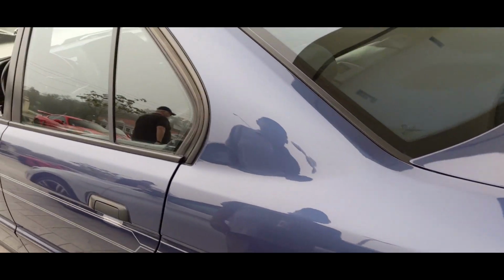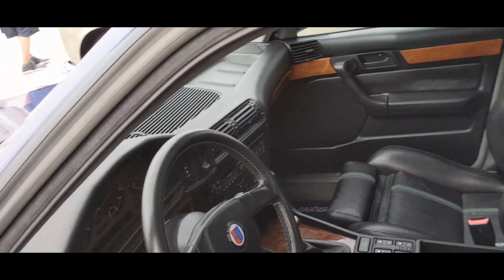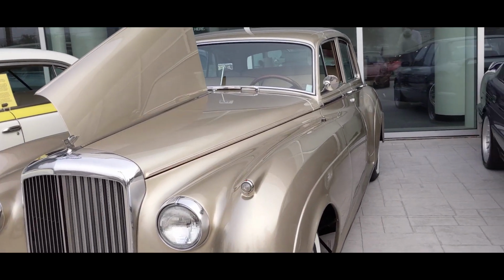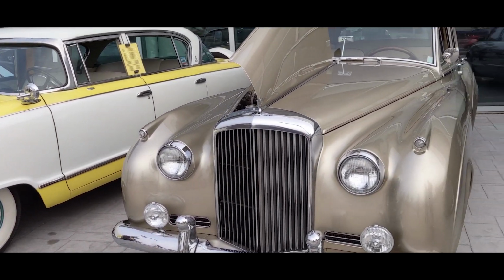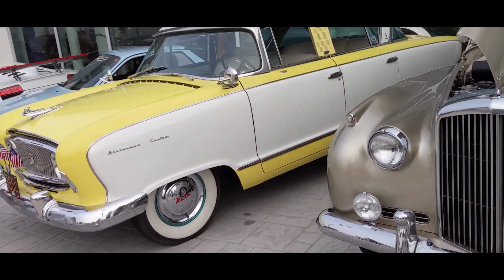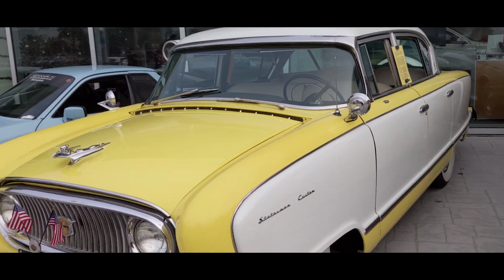This is the first time I've seen one. This thing is beautiful. Oh, look at this beauty. Bentley, huh? Oh, man. Even got some antiques in here. Beautiful.